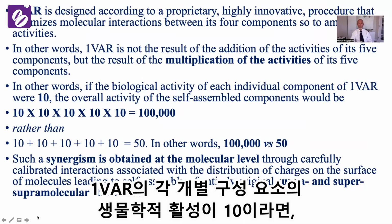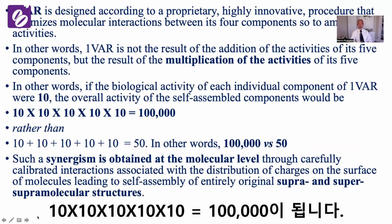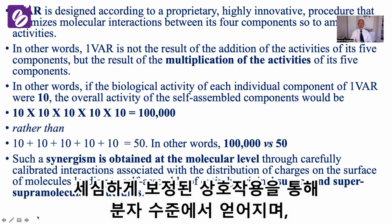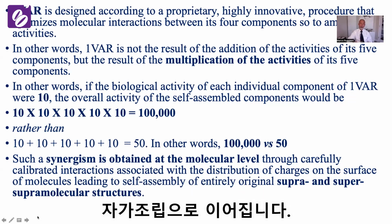If the biological activity of each individual component of OneVar were 10, the overall activity of the self-assembled components would be 10 by 10 by 10 by 10, 100,000, rather than 10 plus 10 plus 10 plus 10 plus 10, that makes 50. This synergism is obtained at the molecular level through carefully calibrated interactions associated with the distribution of charges on the surface of molecules, leading to self-assembly of entirely original supra and super-supramolecular structures.